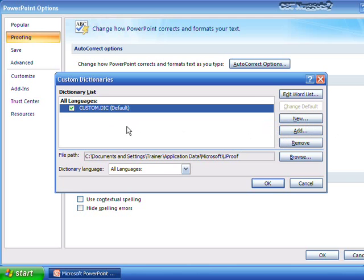I mean, not too many people know how to spell endoplasmic reticulum. That's actually a part of your cell. So things like that, you can do that. You can also edit the word list of this custom dictionary just by selecting this. Remember how I said at the beginning, there's a lot of things that you might want to do with your autocorrect options. We can tweak those. We can change those and make them fit your usability.